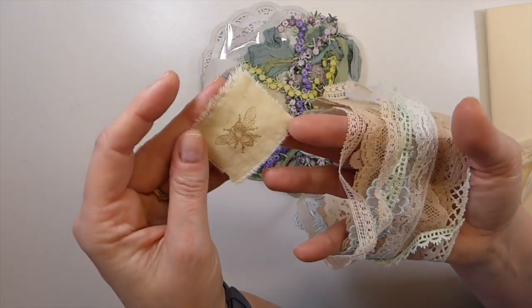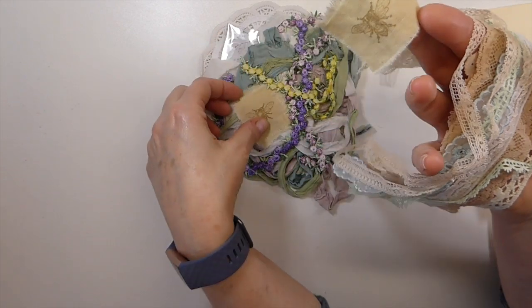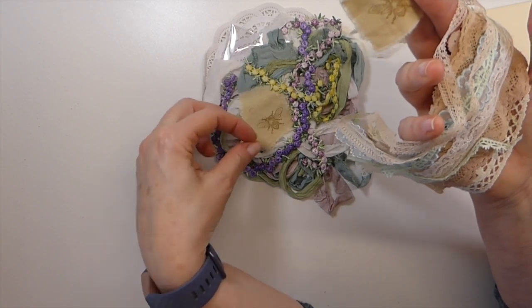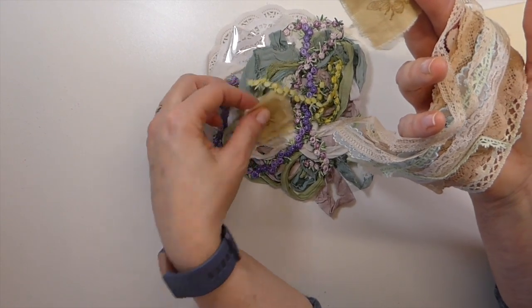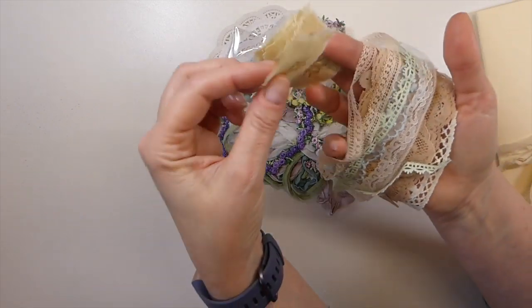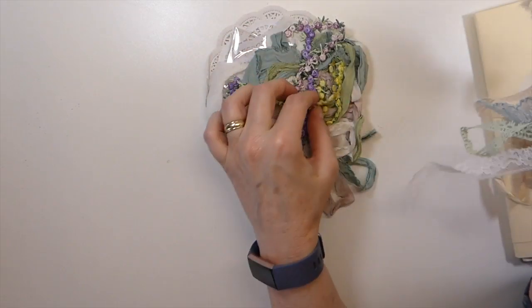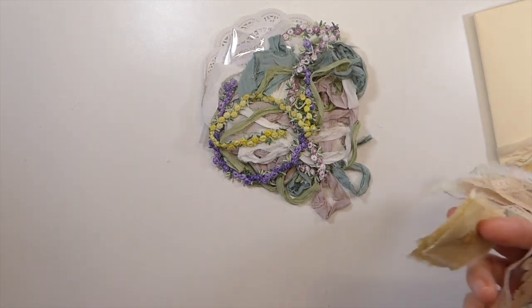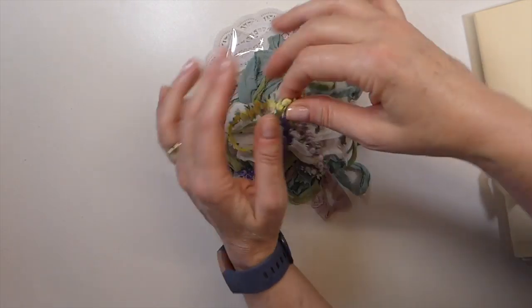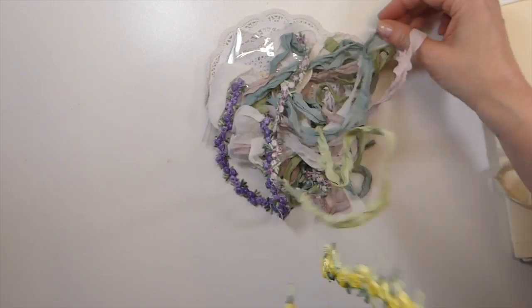Look at that bee. Oh, he's beautiful. She stamped that on little bits of fabric, and that fabric, I wonder if she's tea-dyed that, because that is gorgeous. Love those. Oh, I can't wait to play with all this. And then some of this. Okay, let me sit these over. Look at that.